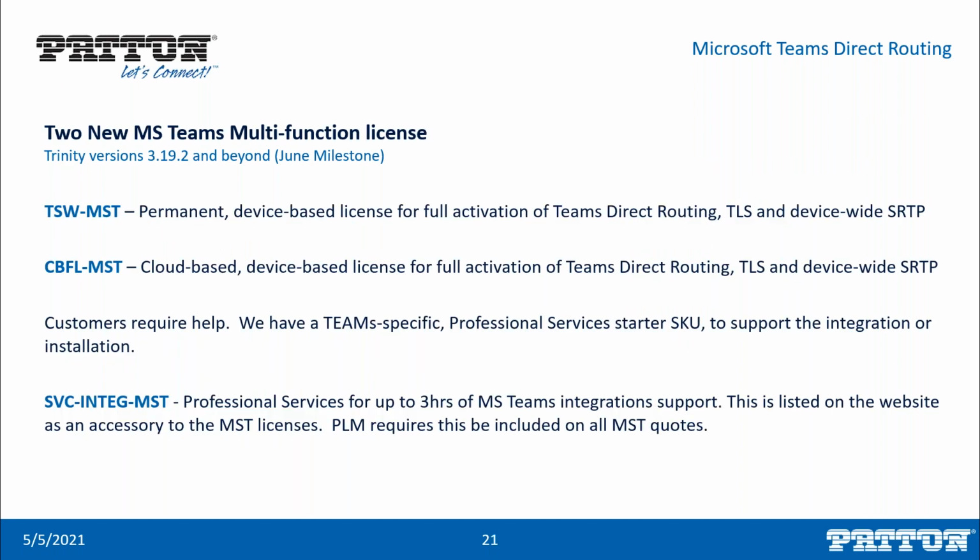And so using that model in 3.19.2, we are introducing two new licenses. One is a permanent device-based license, and these licenses are full activation of Teams Direct Routing. They include TLS and SRTP device-wide, so those are all requirements for Teams to operate and for the Teams certification. That's why all of that's included, so that you have everything you need, whether you already have it or not. We've just thrown in the TLS and the SRTP at no extra cost above the direct routing activation, just to make sure that the device is ready. That's part of our simplification process to try to make this easy. You don't have to think about it. We just take care of it for you.